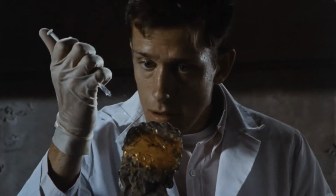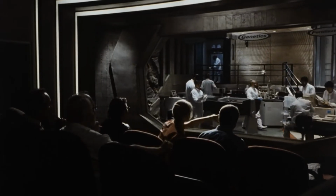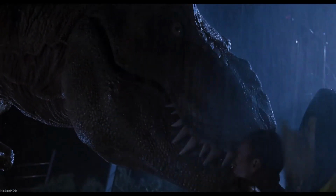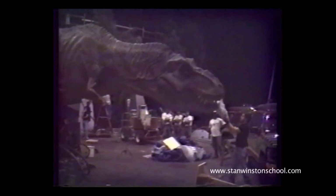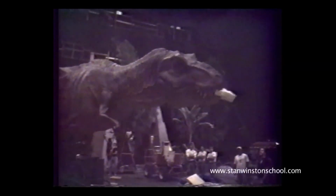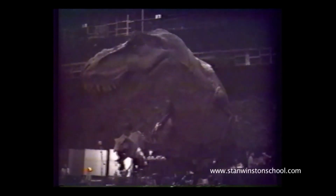thinking because this sequence, the cinematography of this sequence is absolutely mind-boggling. It's such a perfectly, beautifully shot sequence. The lighting is especially grand. The dark fog, the mist, and the rain. The rain especially adds to the sequence. I could not imagine this sequence if they did not do the rain, because the rain gives this otherworldly feeling that this is the dinosaur's domain. This is not where man should be.